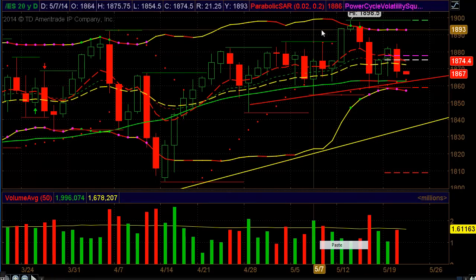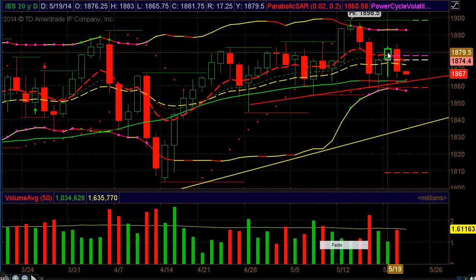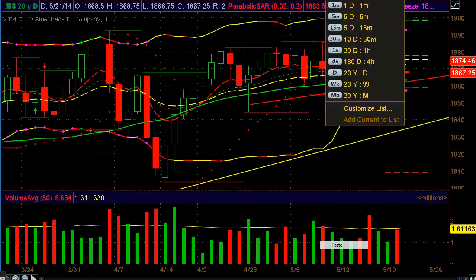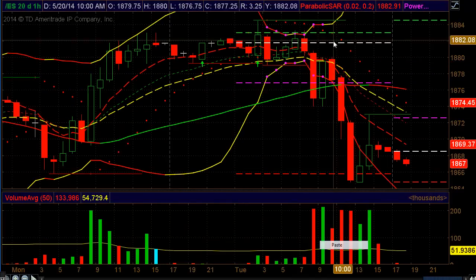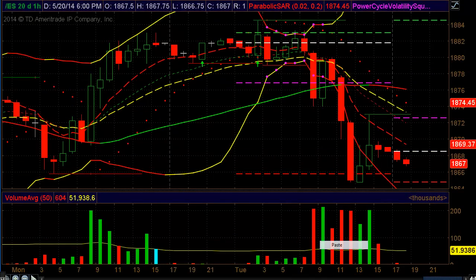Now it's the same for the S&P futures. You can see we're also in a daily squeeze. Big sell off today, also into the close. So sold off into the close.